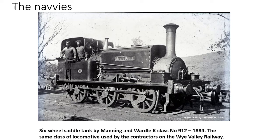Now, this locomotive was dispatched on the 23rd of November 1874 to Reed Brothers at Monmouth, who were the contractors building the line. It was a K-class locomotive, number 527, and we know that its name was Tintern. Now, this is a photograph of the same class of locomotive, so we can see precisely what the locomotive looked like.